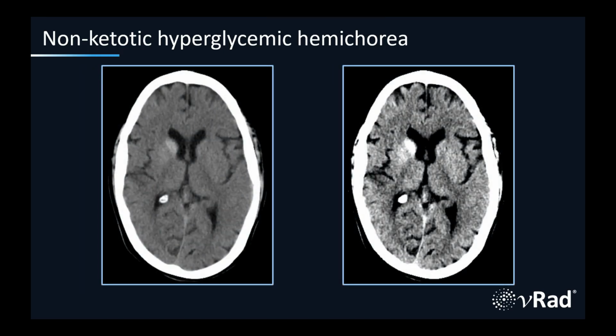Here is another case of the same diagnosis that was submitted as a great call. This time the findings are seen on the right with relative hyperattenuation of the caudate head and subtly the putamen. Although it's certainly a great call, it's not the most commonly submitted great call just because the diagnosis is pretty rare.